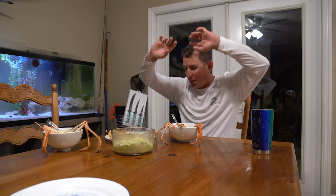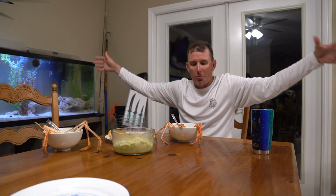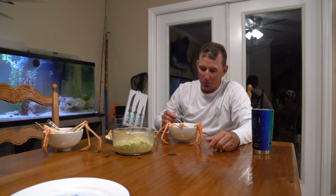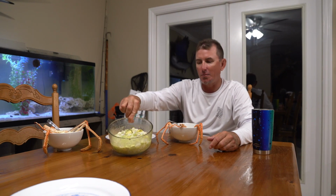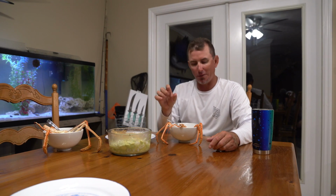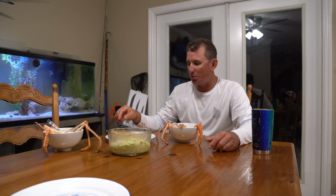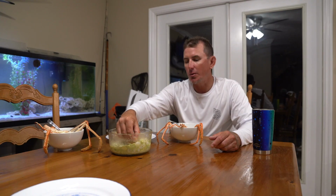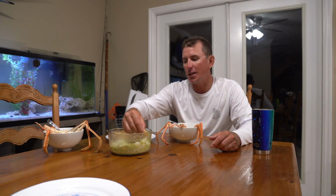Y'all, everything makes sense now. I just spent 45 minutes in the kitchen, just things going everywhere. But it all boils down to this: a big bowl of lobster head soup and some amazing ceviche. I actually found those 2 little chunks of pufferfish, and they're one in each bowl. But first, I just remembered I got to say the blessing, and then we're going to dig into that ceviche.